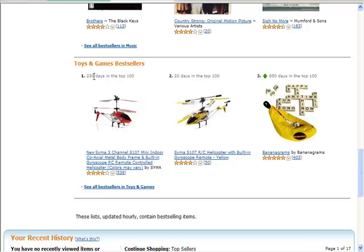Now, what you can do is you look at this figure here. How many days in the top 100 has it been? Now, if you're looking for a solid seller, then something like this Bananagrams, it's been 850 days. That's over 2 years in the top 100. So that would tell me it's a consistent seller.